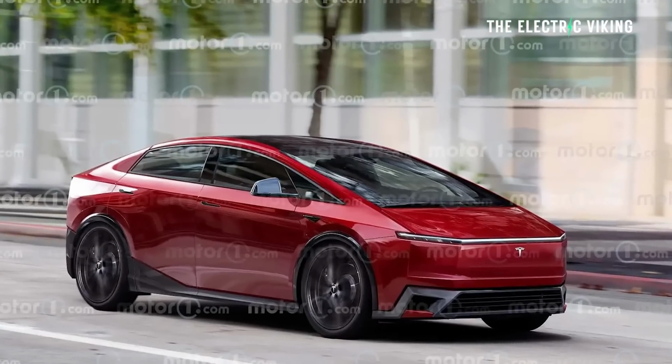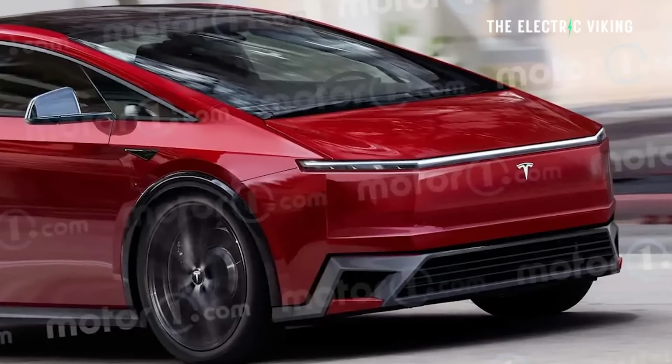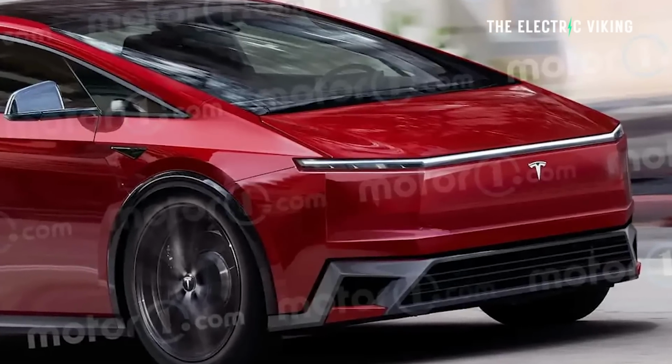But getting back to the point here, which is the design of the Model 2. Would it look like this? Everyone's commenting on this. People seem to believe this is pretty much the real thing. Is it? No, this is not the real thing. This is simply a design rendering based on what we think Tesla have been saying it will look like. So, will it look like this? No. If it did though, would that be a good thing? I'm curious, what do you guys think? Would you buy a Model 2 if it looked like this?